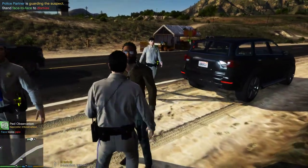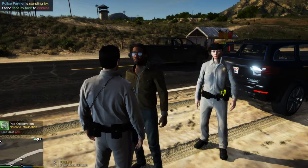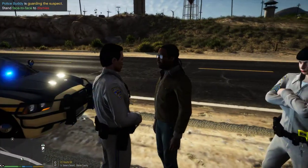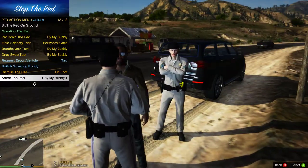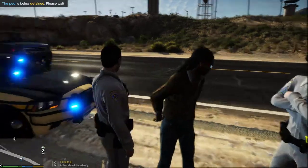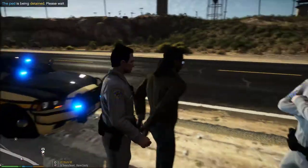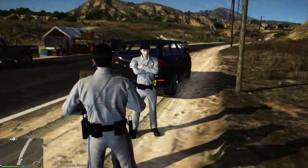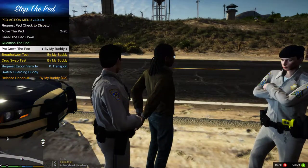Alright, sir, the problem with this vehicle is it's reported stolen. You don't own the vehicle, it has been reported stolen. That's the whole issue here tonight. So we're gonna have to place you in custody. You have the right to remain silent. I mean, if you borrowed the vehicle, that's great, but it's coming back stolen, so.